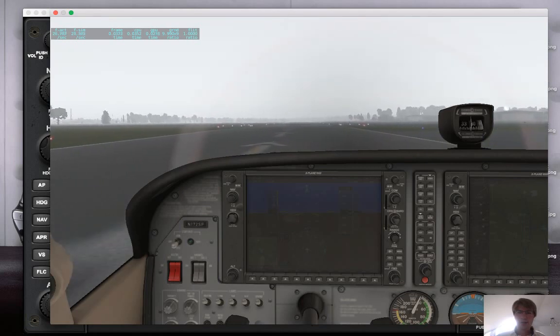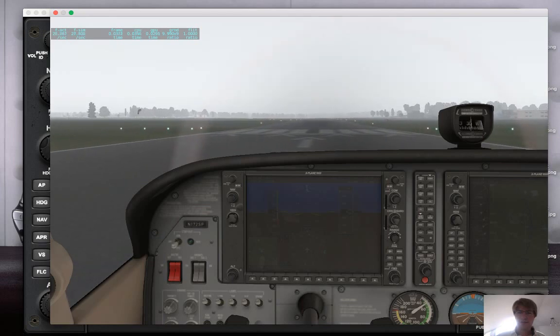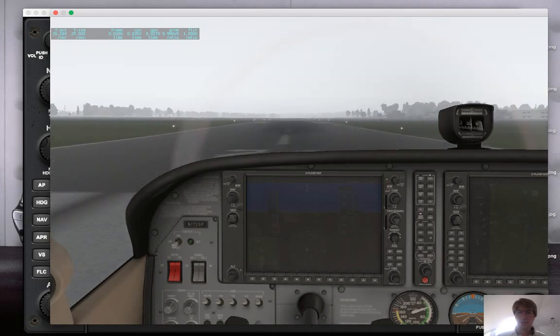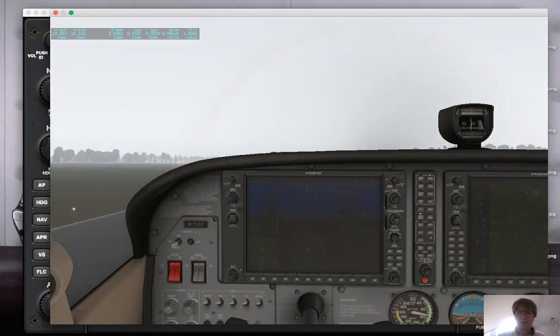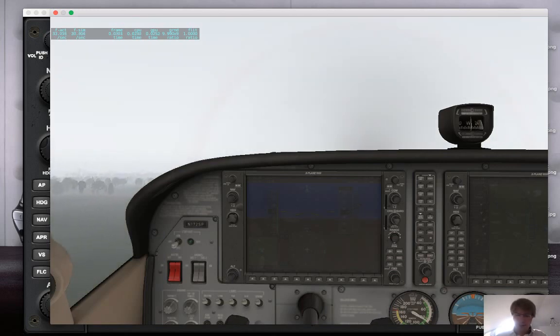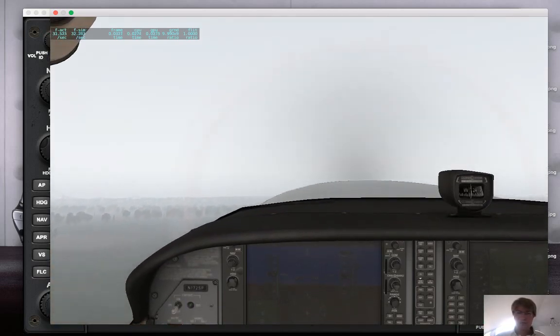Gosh, I hate flying without rudder pedals. It makes controlling the aircraft on the ground so much harder. Okay, here we go. So I'm now just going to basically fly runway heading until I see the Autobahn, and then follow the Autobahn to the north until I see Frankfurt Airport. So I'm doing this right now.